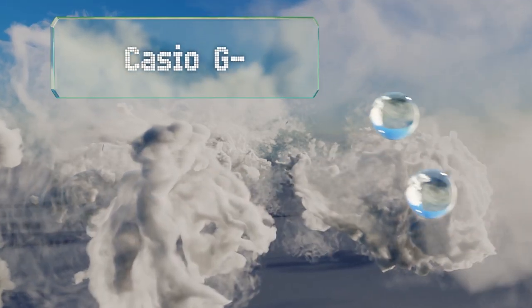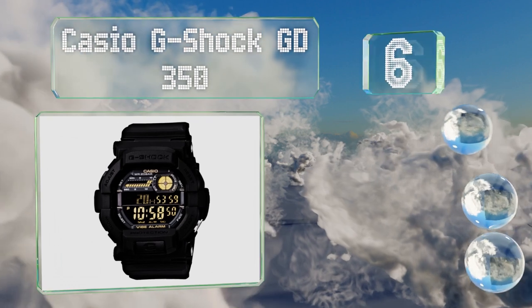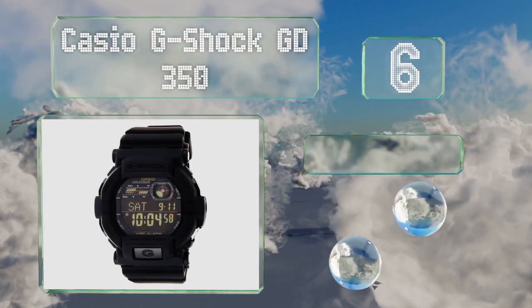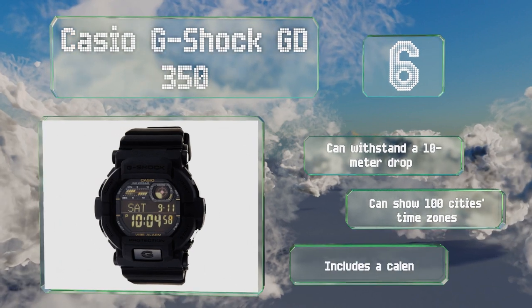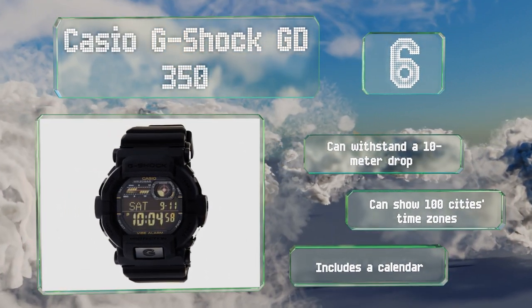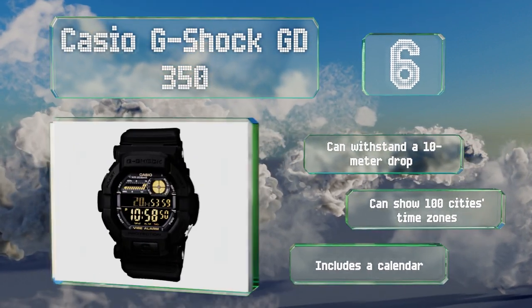Moving up our list to number 6, the Casio G-Shock GD350 is a tactical model with a rugged build and offers water resistance to an impressive 660 feet. This durability makes it appropriate for law enforcement and military personnel, though the negative display takes some getting used to. It can withstand a 10-meter drop and can show 100 cities' time zones.